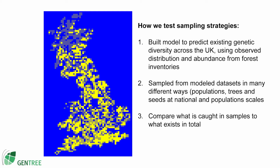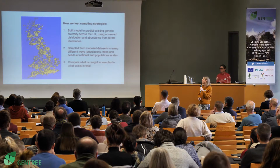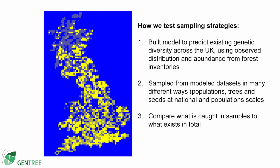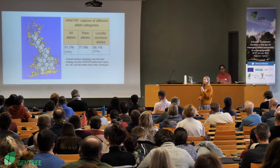Sean built a model based on distribution data and a few genetic studies that do already exist to predict the existing distribution of diversity across the UK populations. His model then sampled from that modelled population in a variety of different ways, including the way we actually had done it, and then compared what had been captured in those sampling approaches to the total. And thankfully for us, he found that we do appear to have collected a good proportion of the diversity.